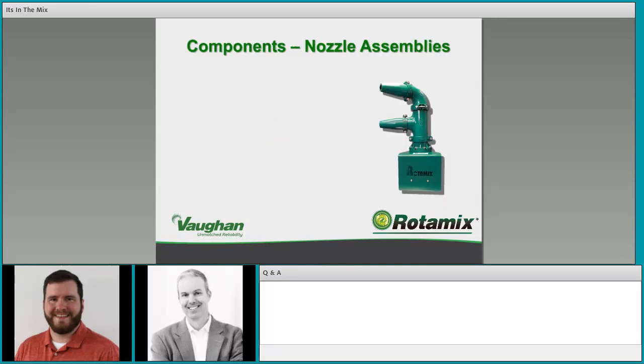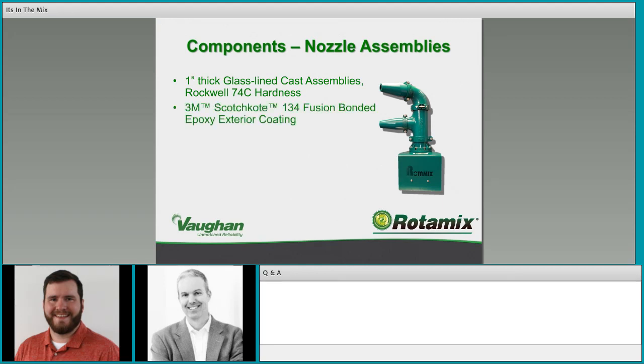So the components, we'll go through the components here. We've got a Vaughan dual nozzle Rotamix assembly there. It's a floor-mounted assembly on a base. It comes with 1-inch thick glass lined cast assemblies. So all of the pieces are cast with 1-inch thick ductile iron, and then coated with glass lining to a Rockwell 74C hardness. 3M Scotchkote 134 fusion bonded epoxy exterior coating for corrosion resistance, and then stainless steel and polyurethane options available.